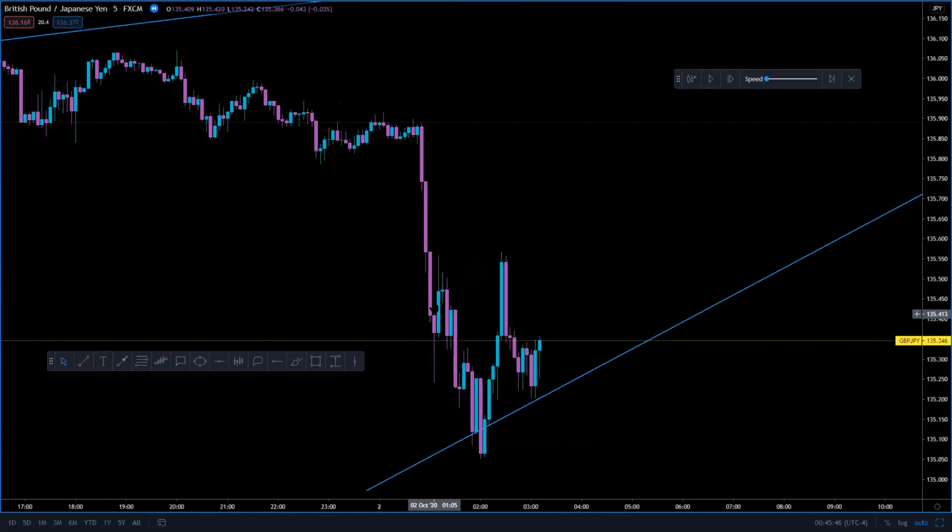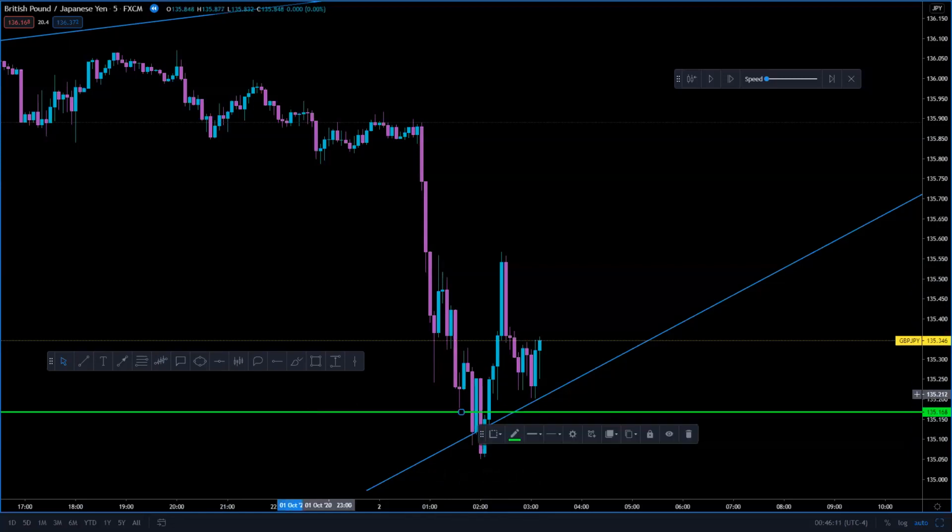right at 1 a.m., it had a pretty significant drop. And it looks like as soon as it dropped, it was temporarily oversold. And then it was contracting near the 135.346 area. It tried to break that support level. It looks like there's a support occurring around the 135.160 mark. Couldn't break it. Looks like it was pulled back.